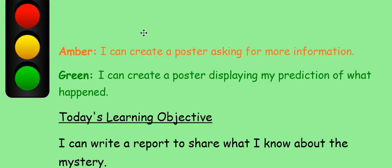Amber group, you are going to be doing this. It says, I can create a poster again, asking for more information. So rather than just explaining what you think happened, you are going to be doing a very important job for PC Briggs. PC Briggs is asking for people to come forward with more information. This is actually a really common thing for the police to do if there is an unsolved mystery and they suspect that there are members of the public that might know something that could help. So we're going to create a poster for them today.